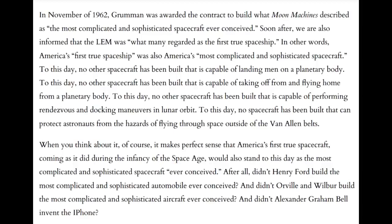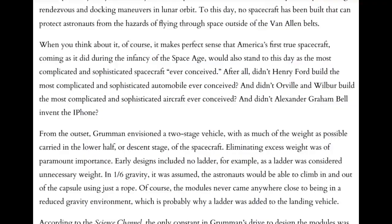When you think about it, of course, it makes perfect sense that America's first true spacecraft, coming as it did from the infancy of the space age, would also stand to this day as the most complicated and sophisticated spacecraft, quote, ever conceived. After all, didn't Henry Ford build the most complicated and sophisticated automobile ever conceived? And didn't Orville and Wilbur build the most complicated and sophisticated aircraft ever conceived? And didn't Alexander Graham Bell invent the iPhone?